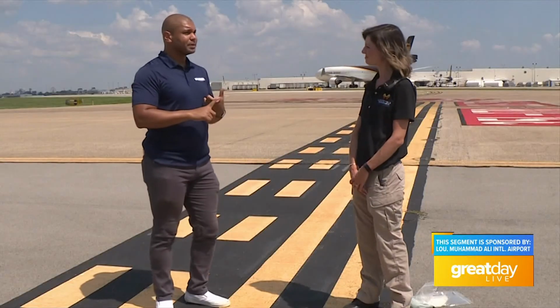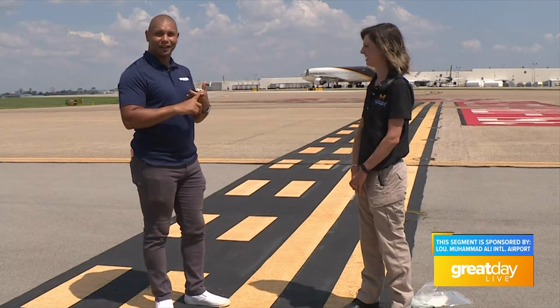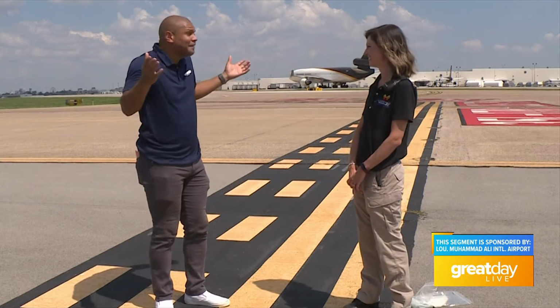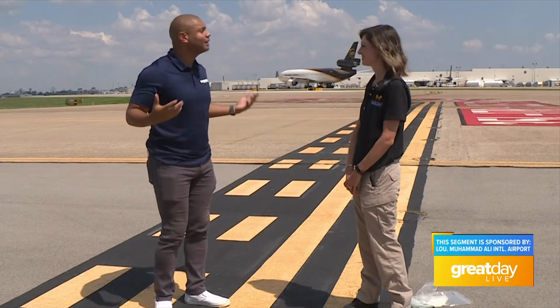So we talked about the lights, but what about the signage? Because I'll be in a plane taking off and I'll see a B3 or a 3 or some of these numbers that are scattered around. I was like, I have no idea what this means. Luckily, I'm not driving the plane though, so it doesn't matter that I don't know, but I'd like to.